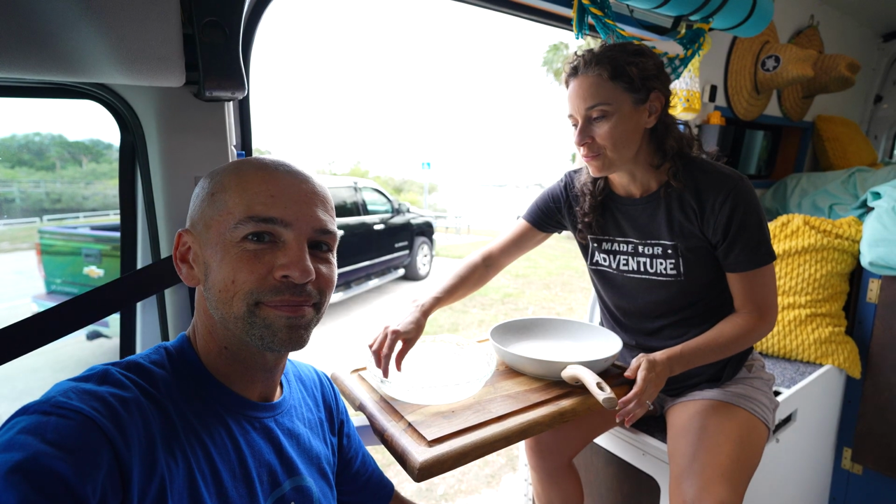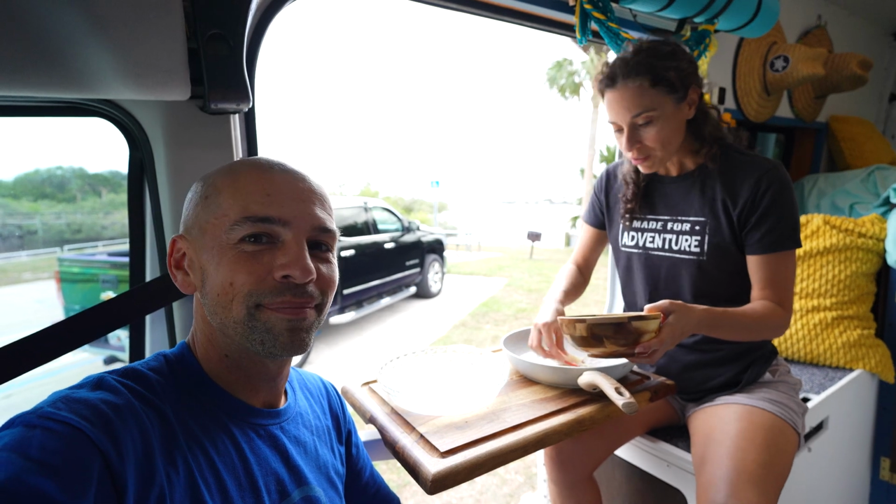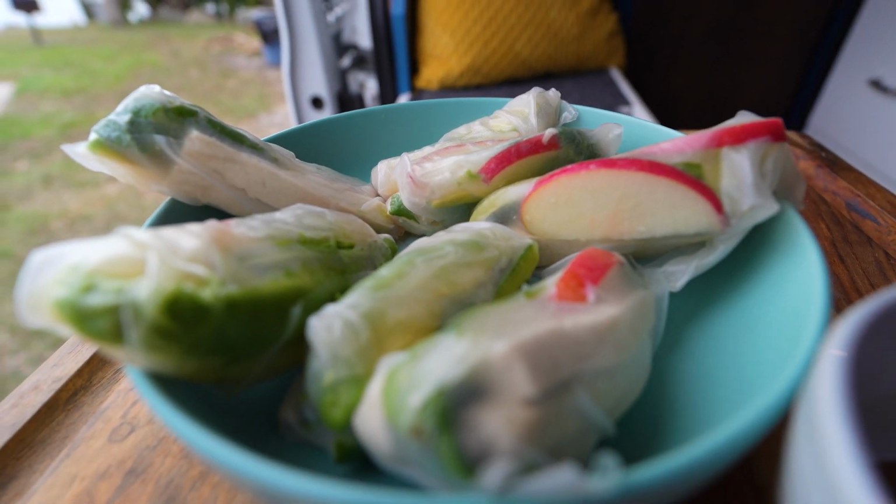So tomorrow we're actually going to visit Flagler Beach. We're going to ride our bikes around town, so we'll be able to experience all of it. It's a really cute little place. Whoa, look at that.